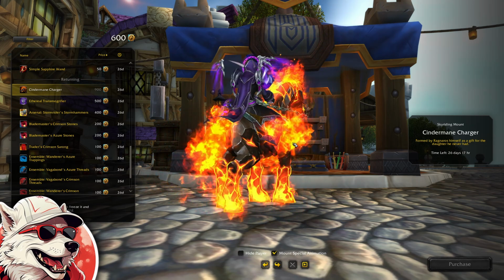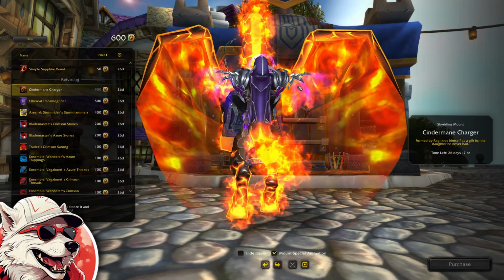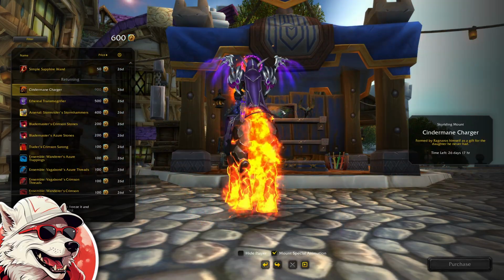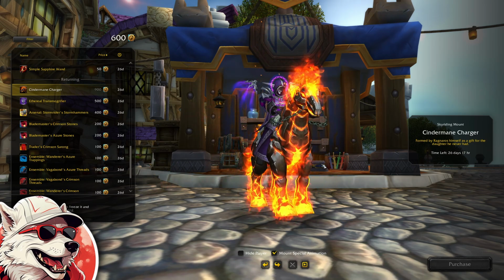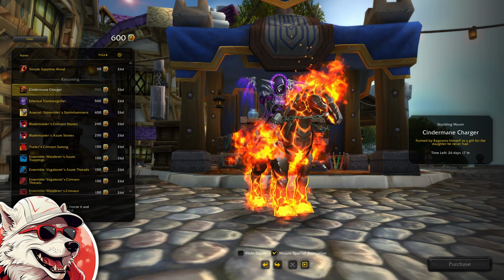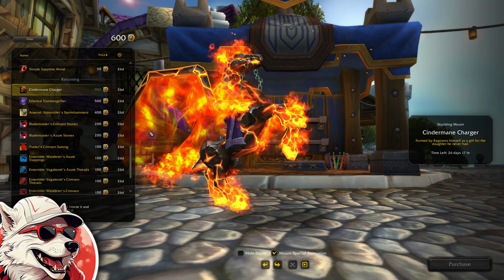Like I say, it's not one of my favourites, but I must admit these fiery wings do look really, really good. And the description for this mount is formed by Ragnaros himself as a gift for the daughter he never had. Quite a deep description, actually.